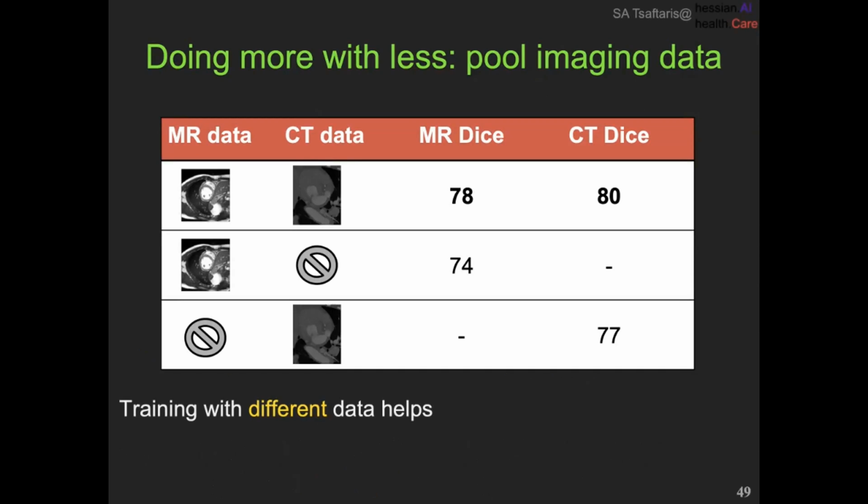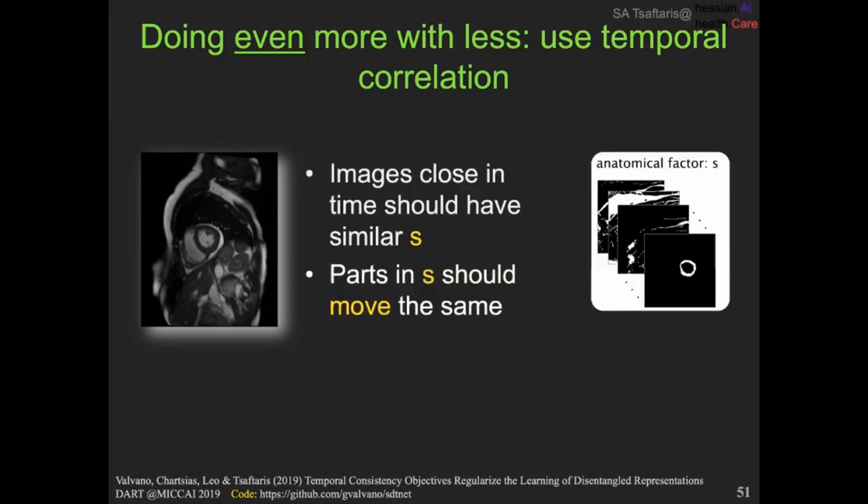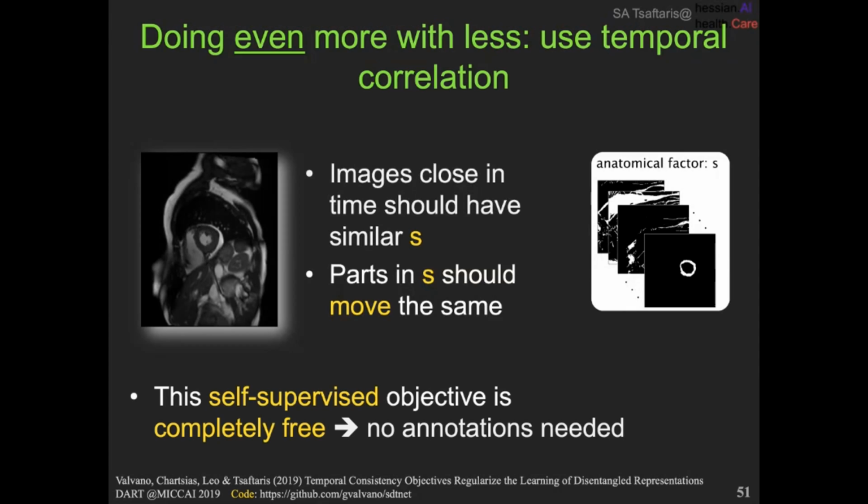Now, the same model, the same architecture, can be used with a small trick to take advantage of temporal correlation. Because if you see the heart, the sequence that we use is a movie, so it shows the heart pumping. So we said, well, neighboring images in that video, neighboring frames, should be similar. This means that neighboring anatomical factors, because it's an equivariant representation of the input, should also be similar. And we use that as a self-supervised objective in order to reduce the need for annotations even further. And this is, again, completely free. You don't need to spend the annotation level that was presented in this paper.